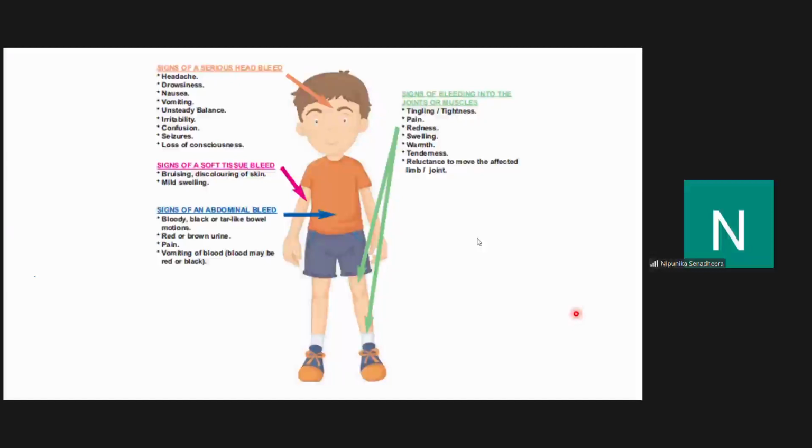Then abdominal bleeds can present with hematemesis, melena, and abdominal pain, and then soft tissue bleeds. You can see bruising or mild swelling. They can also present with Swiss hematomas, another common presentation, where the legs are kept flexed because extending them is very painful.